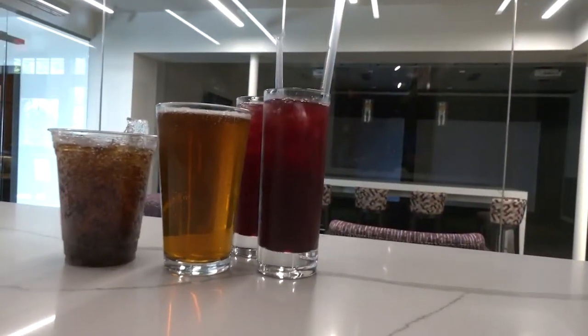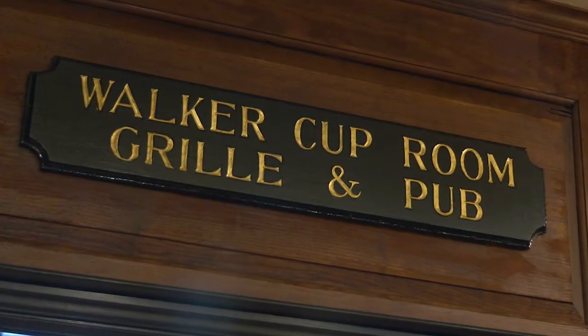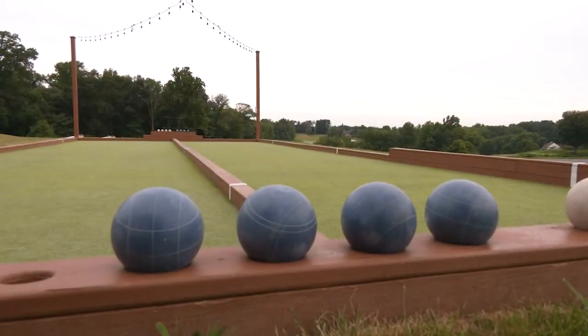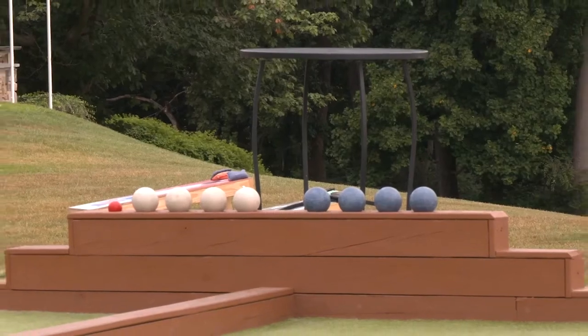Whether it's enjoying snacks and pints in the Irish-style pub, upscale dining in the Walker Cup room, or fun evenings on the brand new bocce courts, Hartefeld National's warm, family-friendly, and inviting atmosphere keeps members and guests coming back.